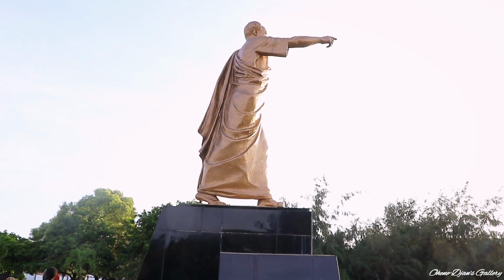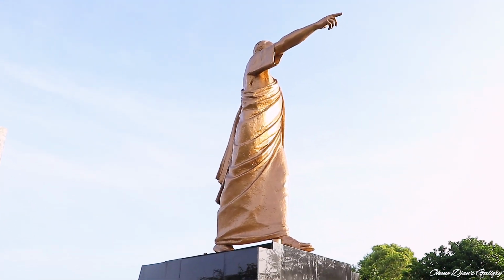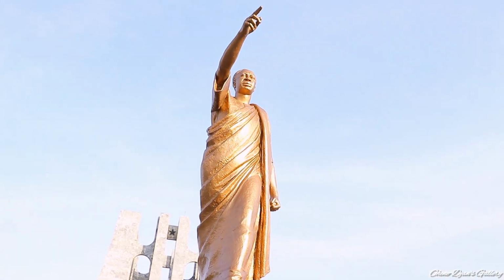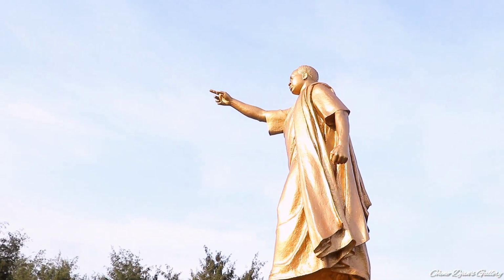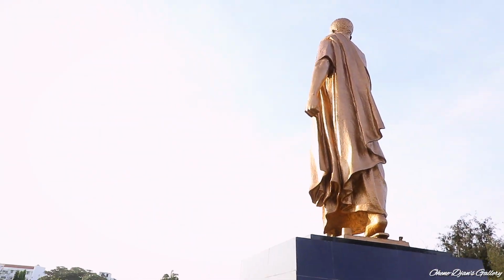Okay, so yeah, I'm back. Here at the Kwame Nkrumah Memorial Park, we honor the legacy of Kwame Nkrumah. So this is a key feature that everyone who visits this place takes a picture here to show that they were here.